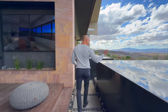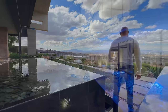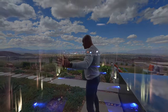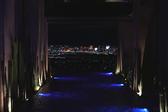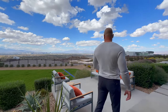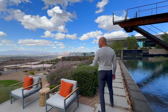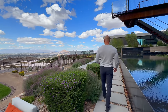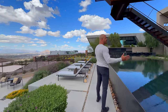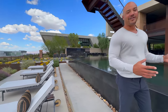So again, here we have our lap pool. Over here, we have the reflection pool, which leads us to the primary suite. And this is the famous breezeway that leads us to the Las Vegas Strip views. Just sensational. Coming down this direction, we have a nice seating area. We have a great grassy area for fur babies. So that's lovely. More seating area. And then of course we have chaise lounges over here. Again, this is just an unbelievable vantage point. You gotta love this house.